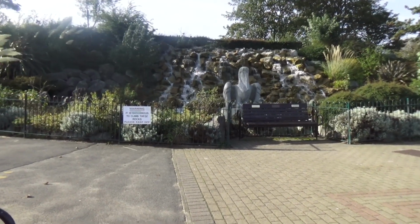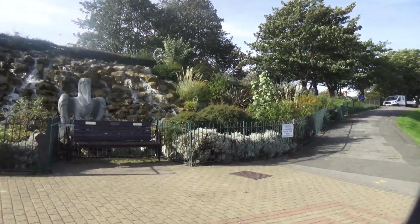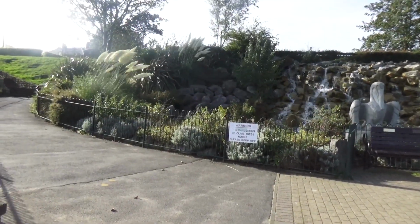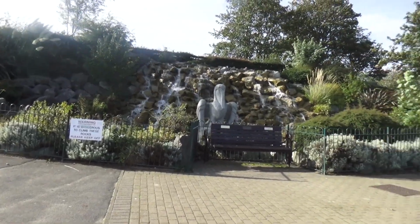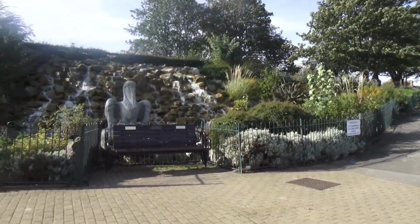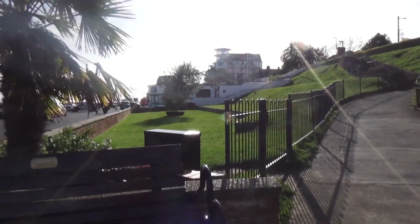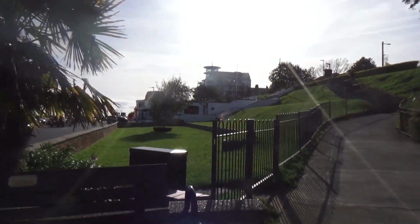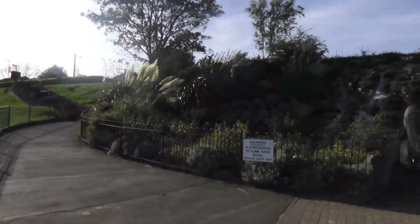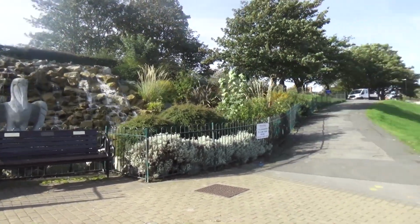I've only ever been to Cleethorpes for a day trip, so I don't know that much about it. I mean, I know a bit about it, but not that much. I'm sure there's a lot more to the place than meets the eye if I came here for a week. Certainly a really relaxing place.